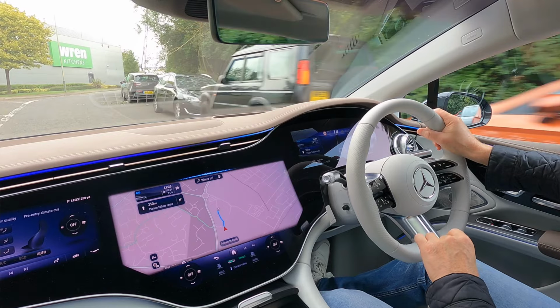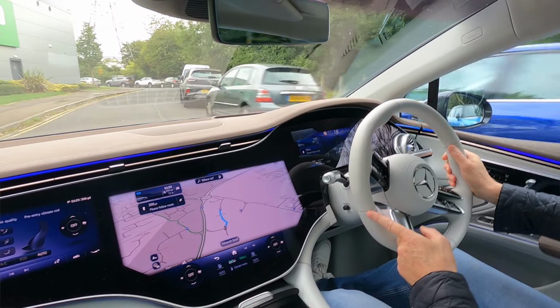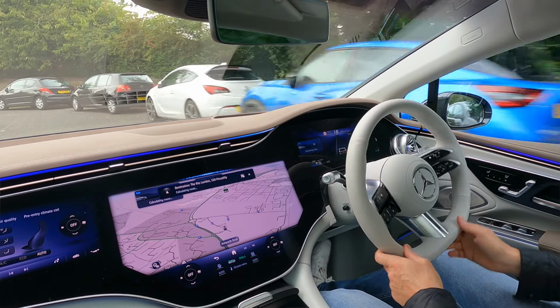How may I help you? Direct me to the Ritz, London. Cancel the current route and navigate to the new destination, the Ritz, London, 150 Piccadilly.